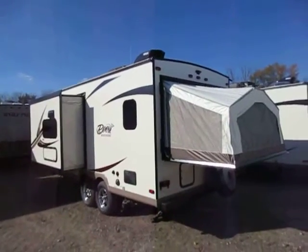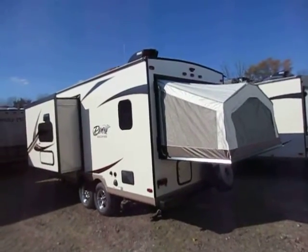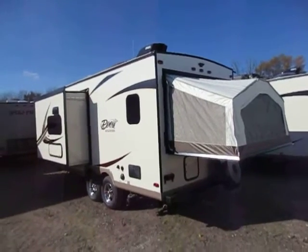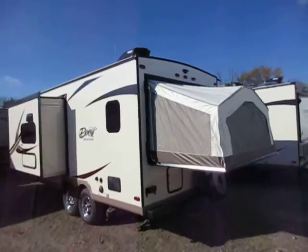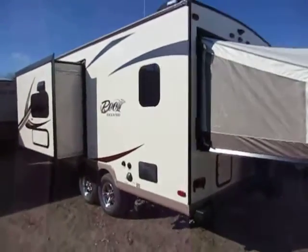It's easier on the trailer. It's easier on your truck, and that's something people don't think about. The trailer suspension also affects your vehicle. It'll affect your brakes and your suspension, your tires and drivetrain and everything.